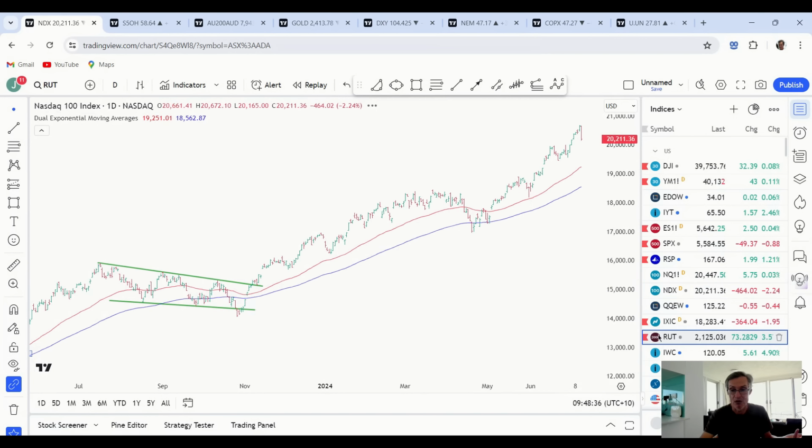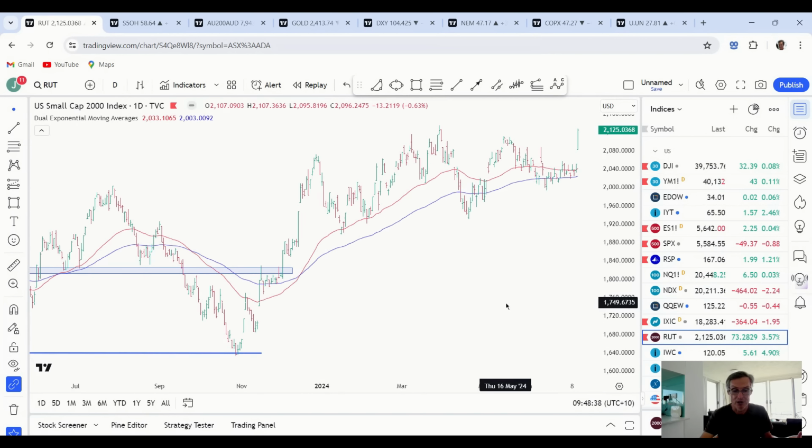And at the same time, we've got the Russell. Come over to the Russell. It's had its best day since November 2014, so that's nearly 10 years. And why is that? Well, it was the inflation number that came out for June. We saw a negative print for June. Inflation was off 0.1%, and it's the first monthly decline in something like over 4 years. So that's a pretty important thing.